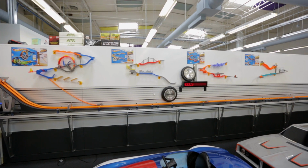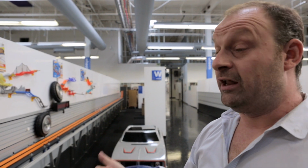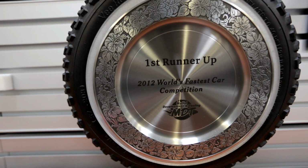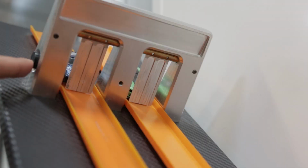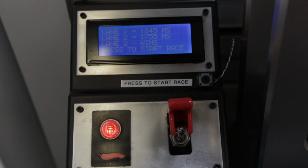We have an international standard for this track. It's designed to test cars for reliability, for speed, but the real reason we put it together was so we can compete in our world's fastest car competition. We had guys taking the ruby gears out of precision Swiss watches to run their axles through, just to try and find that extra edge over the competition. A bunch of grown men standing around little 3-inch cars, and it gets emotional.